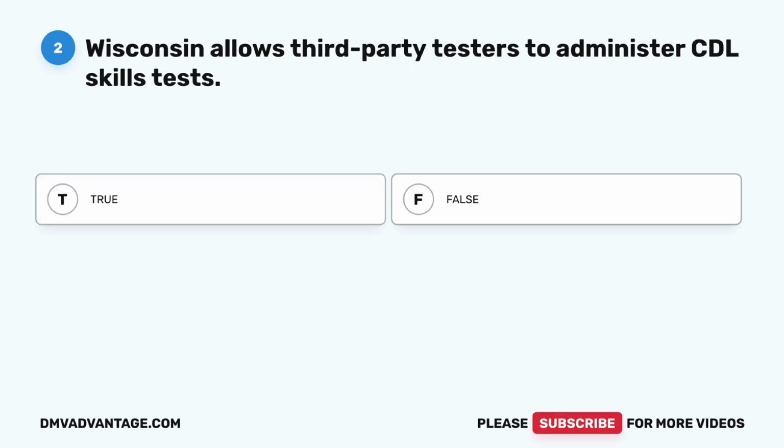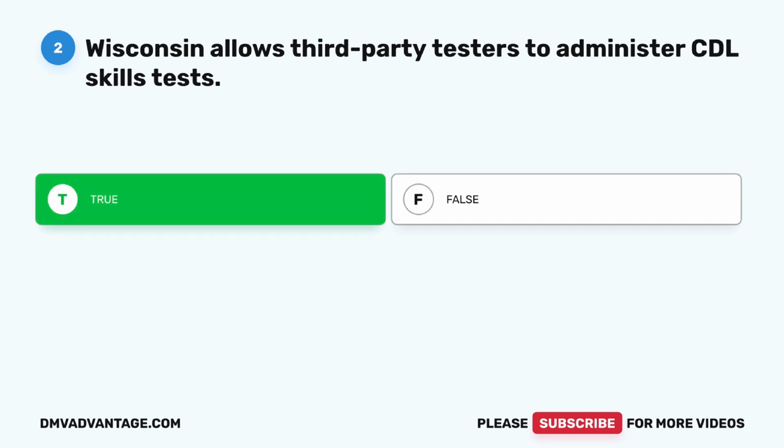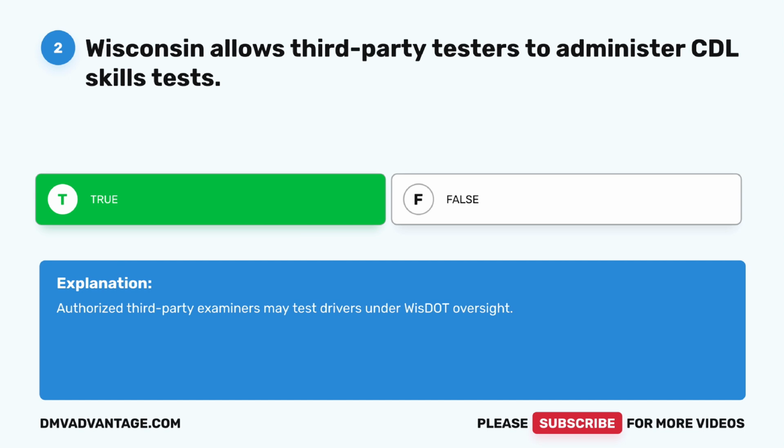Question 2. Wisconsin allows third-party testers to administer CDL skills tests. True or false? True. Authorized third-party examiners may test drivers under Wisconsin DOT oversight.